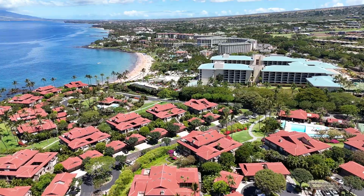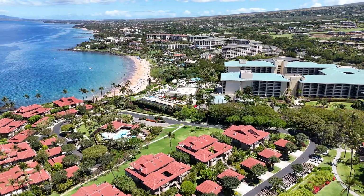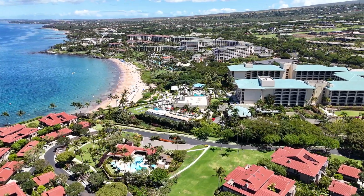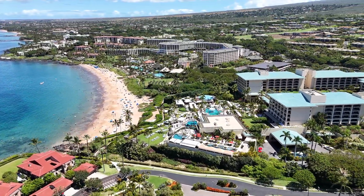The large building just past Wailea Point with the light blue rooftops is the Four Seasons, and it's located on the far south end of the very popular Wailea Beach. As we fly closer, you'll see just how busy the beach is on this particular day.